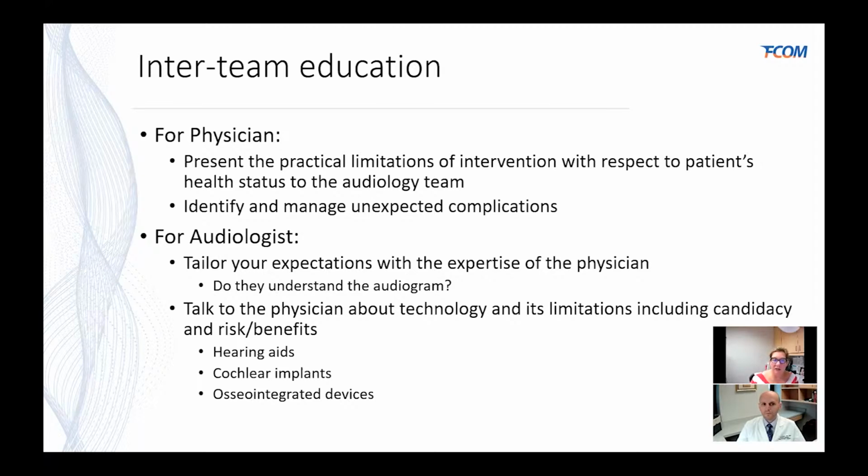So I think developing that inner team education is making sure that when we all talk about patient care, we're all on the same page. And sometimes that takes us a step back to make sure everybody understands the language that we may be talking in, and we're all above board on what the best type of rehabilitation might be for that patient.